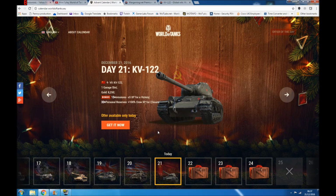This is the KV-122. Yeah, that's right, a KV-122. The reason you may not have ever heard of this one, it's a tier 7 Russian premium heavy tank.